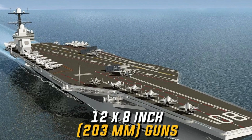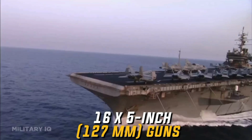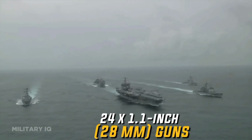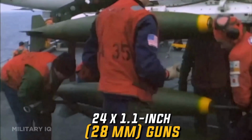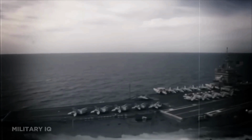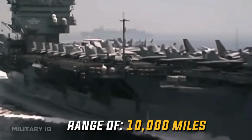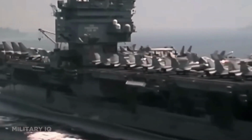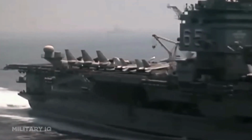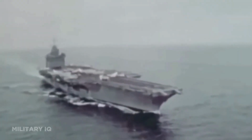Her armament included 12 multiply 8-inch, 203mm guns, 16 multiply 5-inch, 127mm guns, 24 multiply 1.1-inch, 28mm guns, and 8 multiply 50 caliber, 12.7mm machine guns. These formidable weapons complemented her top speed of 33 knots and range of 10,000 miles. After a long and illustrious career, the U.S. Enterprise was decommissioned in 1970 and eventually scrapped in 1979. Her service, however, left an indelible mark on naval history and contributed significantly to the Allied victory.